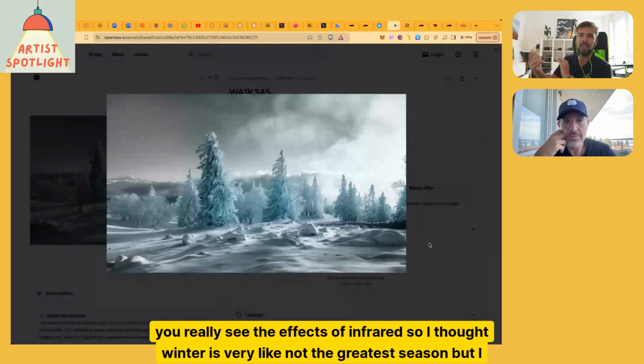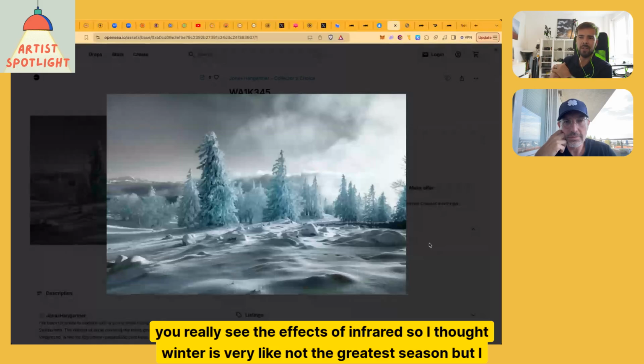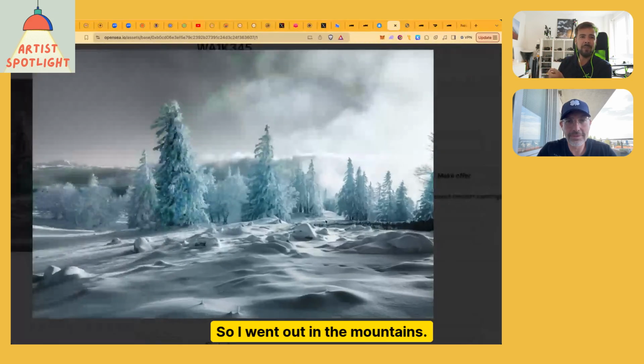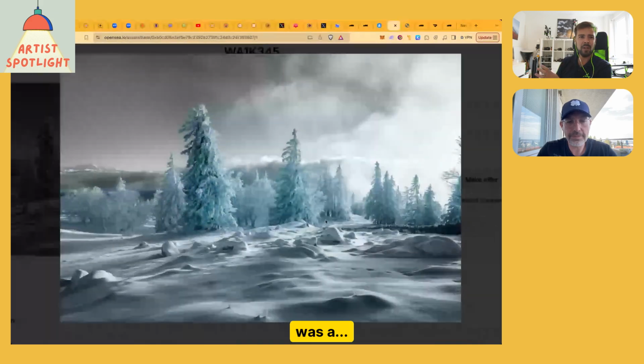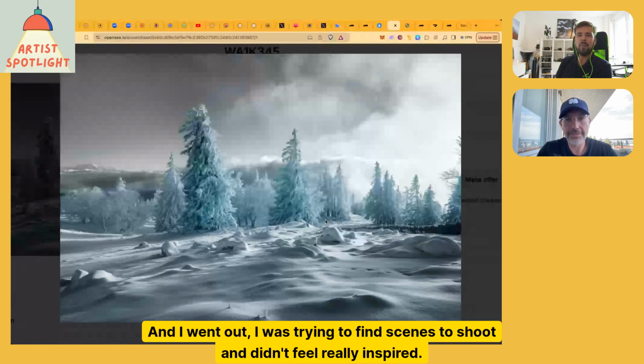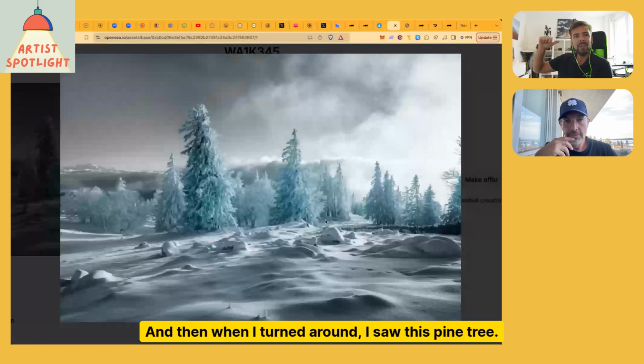So you really see the effects of infrared. I thought winter is not the greatest season, but I thought, why not? So I went out in the mountains. We got some snow, I think, two days before, so I thought it's the perfect time. I went out trying to find scenes to shoot and didn't feel really inspired. And then when I turned around, I saw this pine tree.